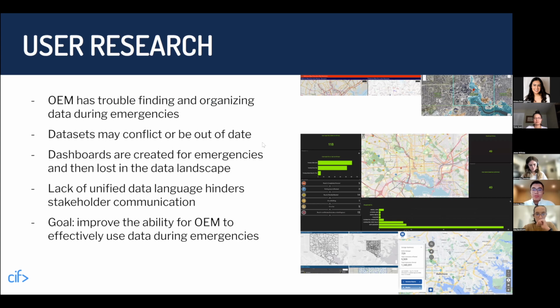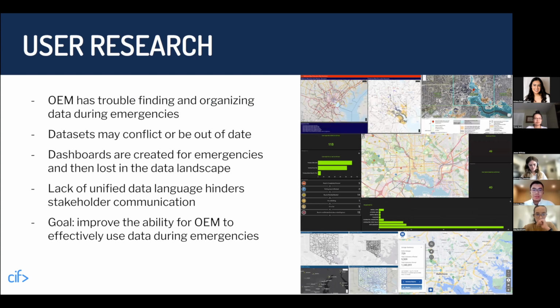So a little bit more on that discussion and the discussions that we continue to have with OEM. The problem we found was that OEM really has trouble finding and organizing data during emergencies. So on the right there, you can see just an example of some of the many dashboards that they might use during any particular emergency. And so they would have to pull up all of these dashboards at once. And you can imagine how hectic and chaotic that would be.